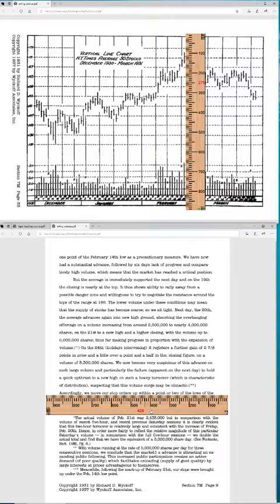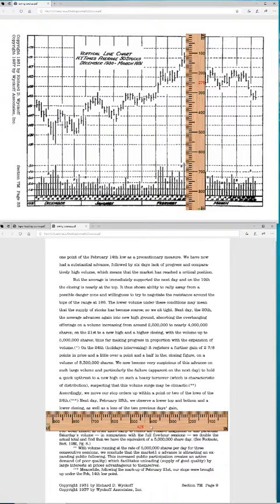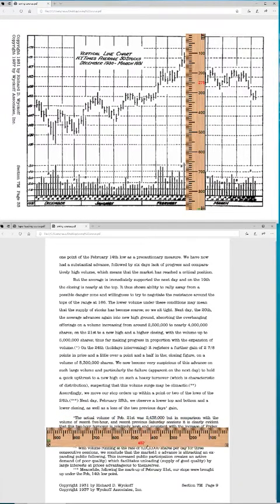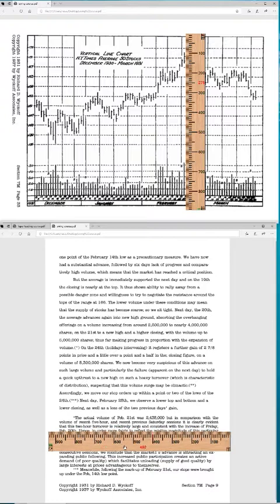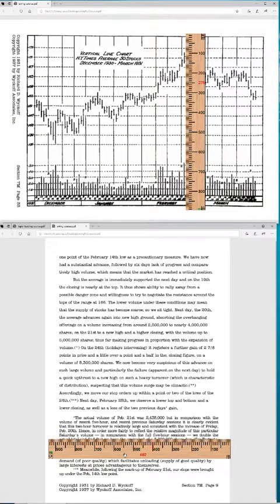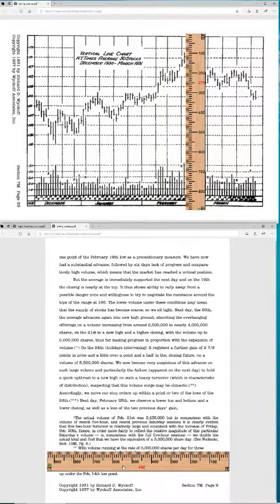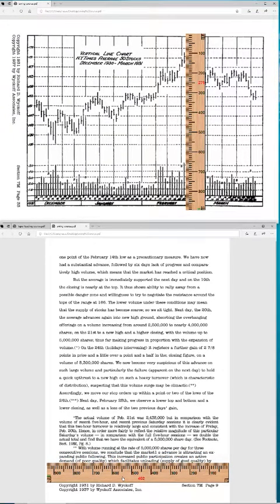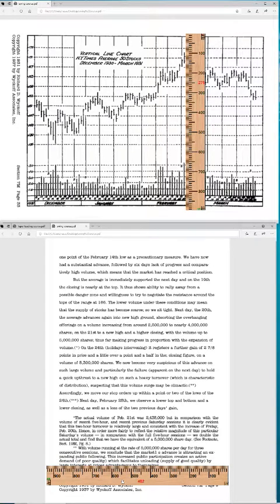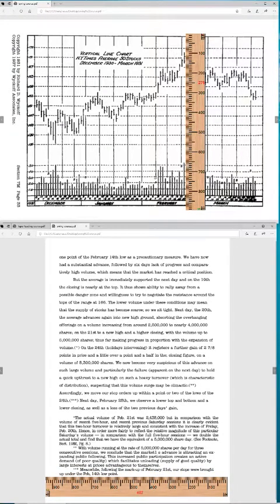Obviously it's climactic. Accordingly, we move our stops up, and we observe the next day a lower high, lower low, lower close, which is very bearish. What's a footnote here say? All this is saying is they're unloading.